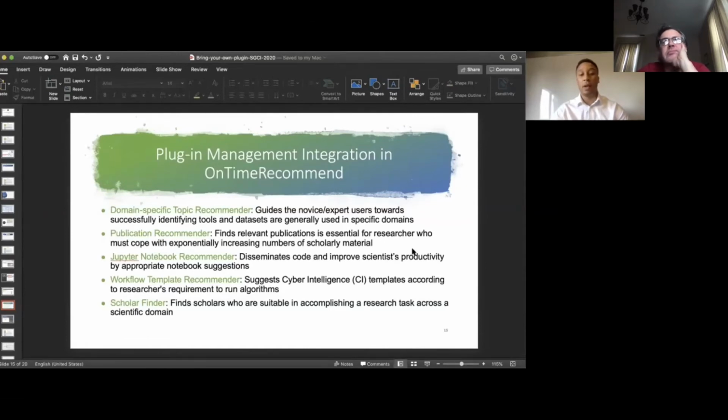The publication recommender finds relevant publications, which is essential for the researcher who must cope with the exponential increase of scholarly material. The Jupyter Notebook recommender disseminates code and improves science productivity by appropriate notebook suggestions. The Workflow Template Recommender suggests CI templates according to the research requirement to run certain algorithms. And lastly, the Scholar Finder finds relevant scholars who are suitable in accomplishing a research task across a scientific domain.